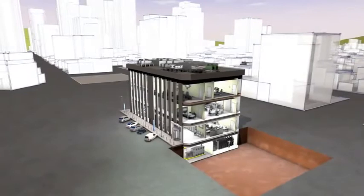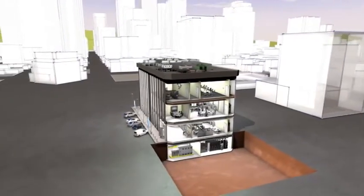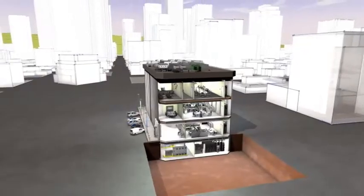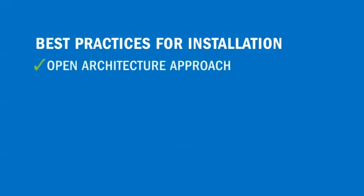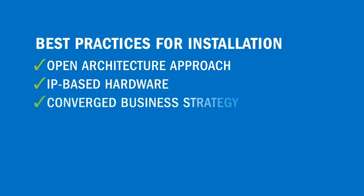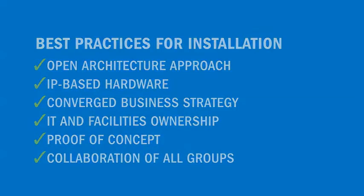So what is the best way to benefit from an integrated Internet of Things environment in your building? Choosing the right technologies along with adopting best practices for installation include implementing an open architecture approach, using interoperable hardware, understanding your OT and IT strategy, assigning ownership, developing proof of concept, and resource collaboration.